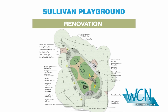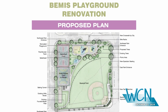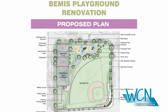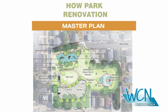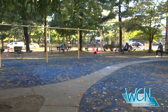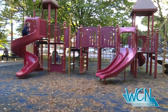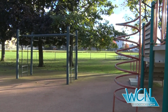Timeline-wise, those first phases I mentioned are all going to finish up design within the next few months. I mean, we'll be done by the end of winter at the latest, I would say, on design for those. The city hasn't quite identified the order that the three are going to go in yet. The soonest any of these is reasonably going to start would be late spring 2025 after the weather breaks. I would say they should all be wrapping up by spring of 2026 at the latest.